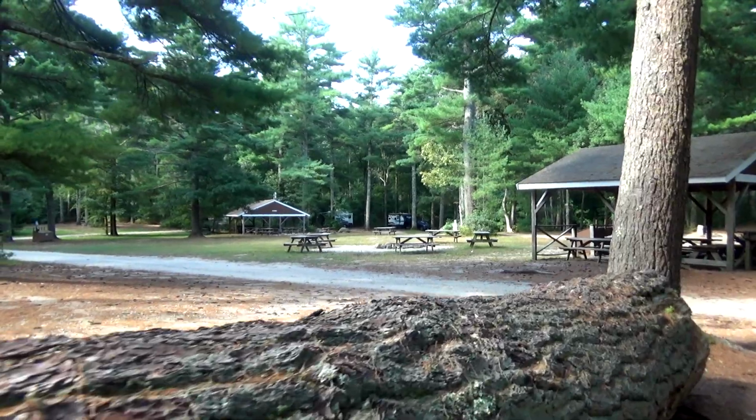Are there any cons to this campground? Well, there was only one con, and that was it was near an airport, so you could hear a plane go over every so often. Did we see any critters here? Well, we saw a few chipmunks, maybe a couple of squirrels.